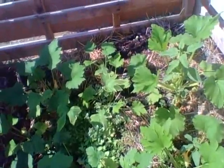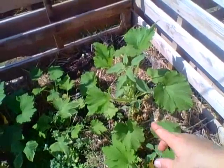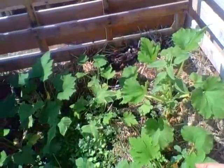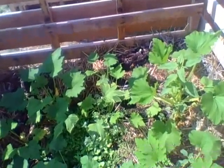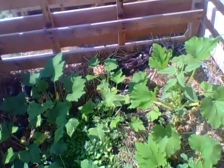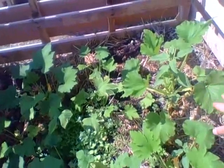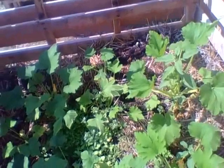And then finally here I've got some squash or some zucchinis that are coming along actually very good. And the last one down there, I planted too many close together, and so these ones, there's only about 6 of them in here, and it seems like it's really doing a lot better.